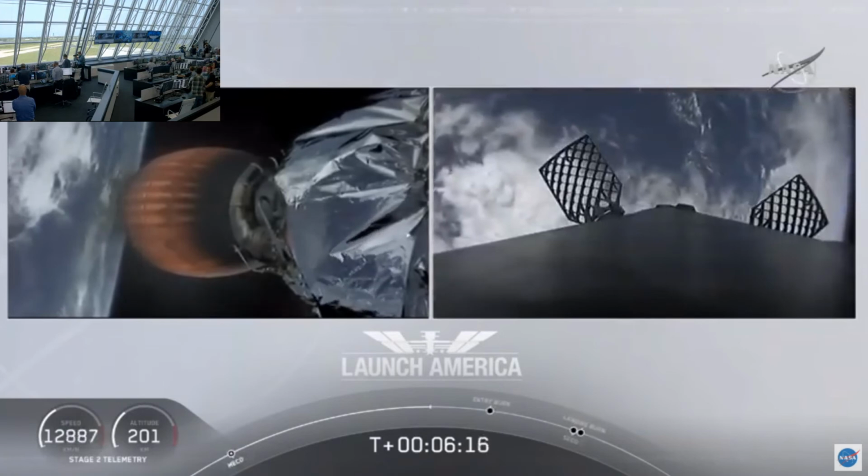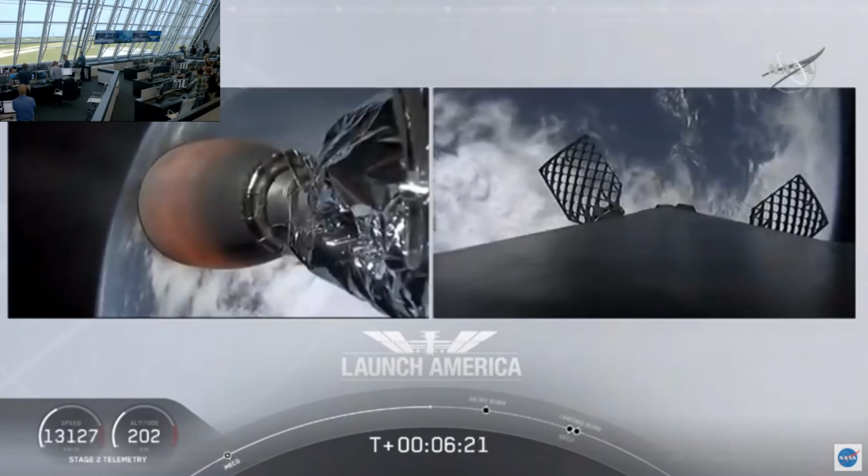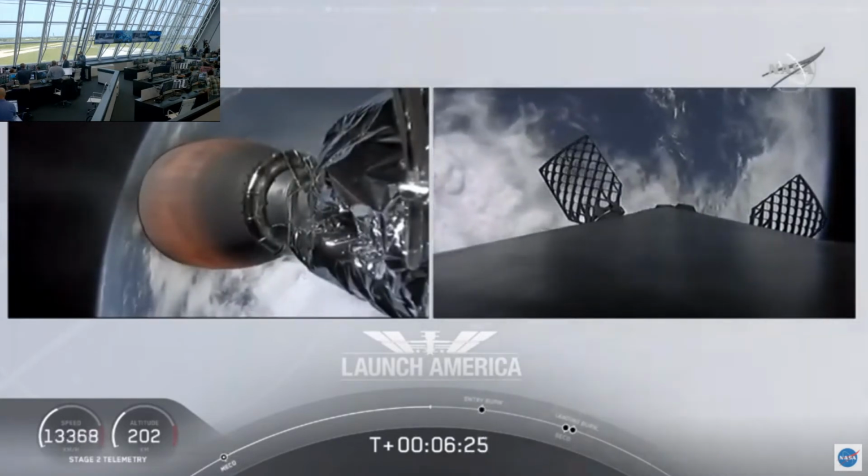Again, on your right screen is that first stage booster coming back towards our drone ship, Of Course I Still Love You. We're about a minute away from the Stage 2 entry burn. Propulsion is still good.